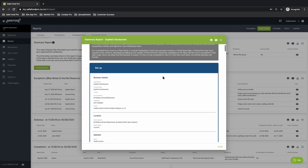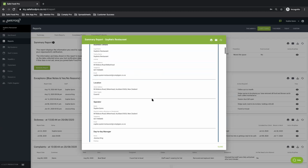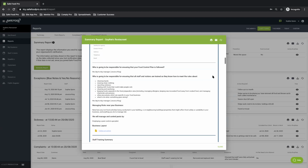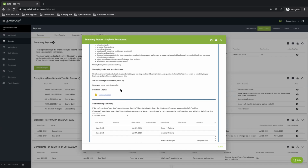As I scroll down here, it's split up and color coordinated by those sections. So we've got the setup section here. As I mentioned before, this is based off that tab in My Business, which you can update if you need to. It just has all your information in here. This then is mirrored off that, where you could rerun that wizard on that page. So how you tailored your food control plan, all this data comes from there. And then you can attach that business layout again on that My Business page as well, so that can be stored in here too.